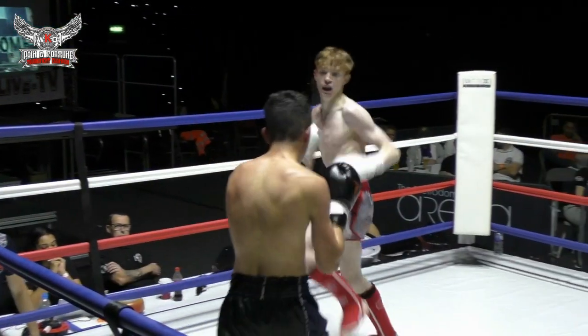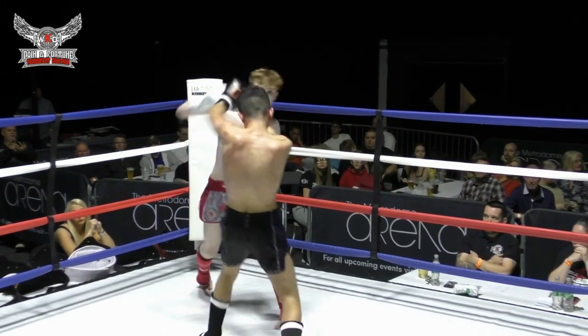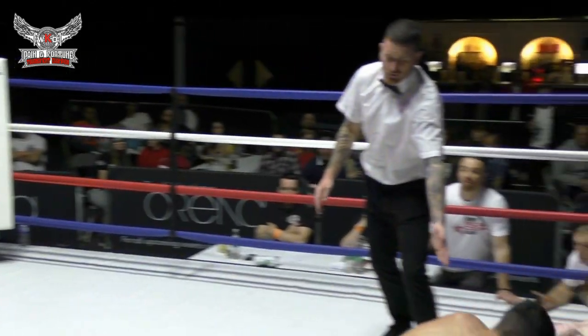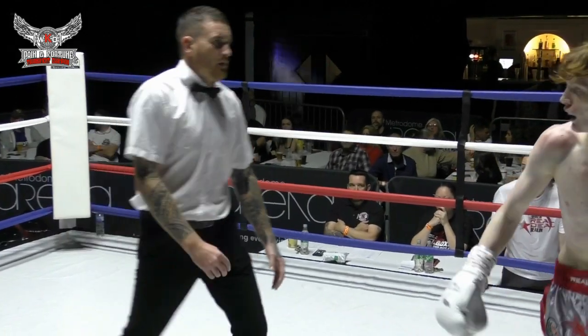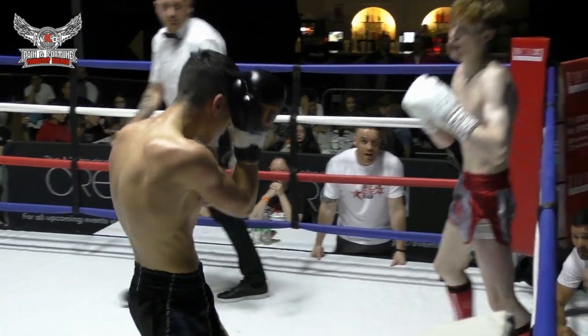As it is, Deakin looking to keep this at a range that really suits him as the taller man. There's a maturity about him that, as Mick Crossan was saying, I hadn't seen before. And Simon Blood warning Fanoui, who I get the feeling is more of a Muay Thai exponent here than K1.